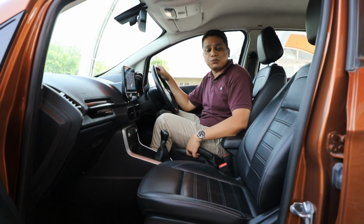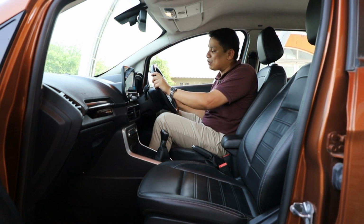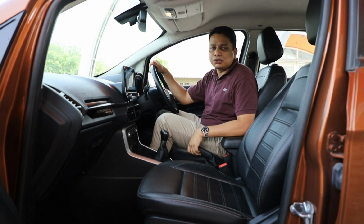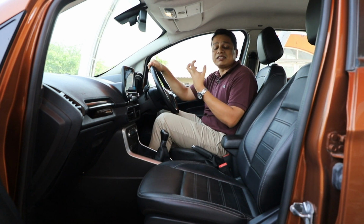Well, so where the EcoSport scores a big point on top of the Venue is in this. Just listen to the way this door shuts. Let's do that one more time. This is something that the Hyundai Venue can't do, and this solid noise gives you a sense of authority when you're on the road. It gives you a sense of confidence as well as security.